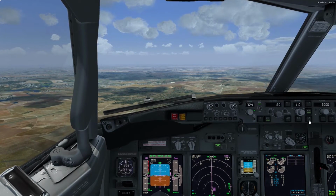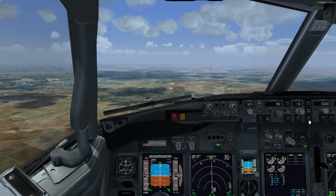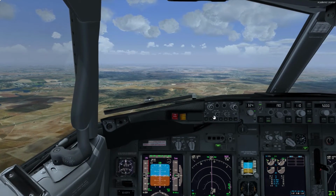Iberia 3301, descend to 4,000. Descending to 4,000, Iberia. Approach mode. 301.